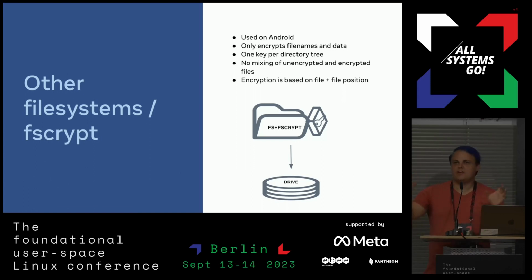But with the reflink, you have two different files that both point to one on-disk extent of data. And they don't have to have this data at the same position within the file. They could have this file read this extent for positions 0 to 1,000, and that file could use that extent for positions 1,000 to 2,000. So merely encrypting based on file and file position doesn't work very well for Btrfs.